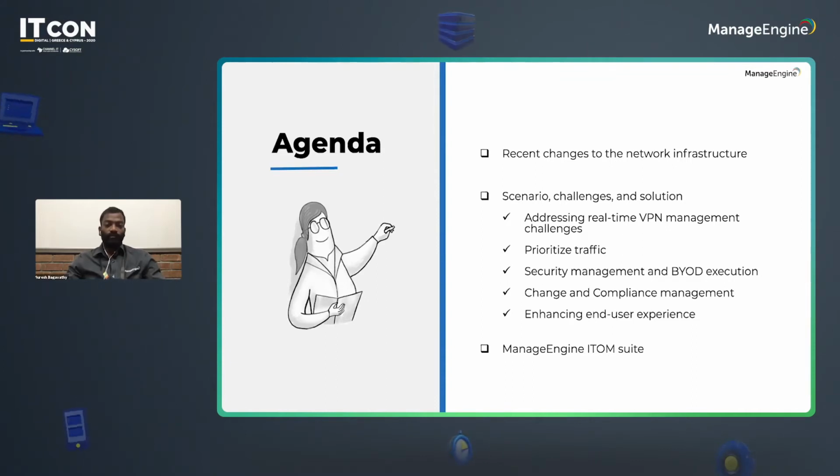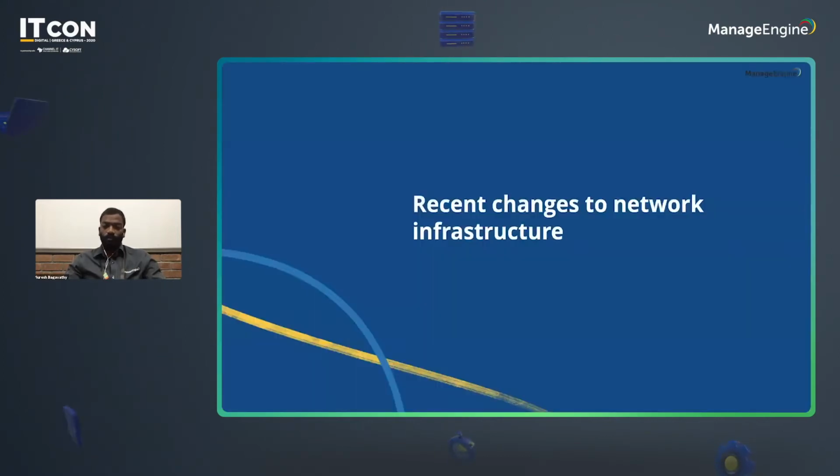And finally, I'll introduce you to the ManageEngine ITOM suite. We have a couple of products available under the ITOM category, and we're going to see how these IT operations products are going to help you resolve the challenges or problems that you have and provide a better experience for your work from home users. So with that, we'll move on to our first section, recent changes to network infrastructure.